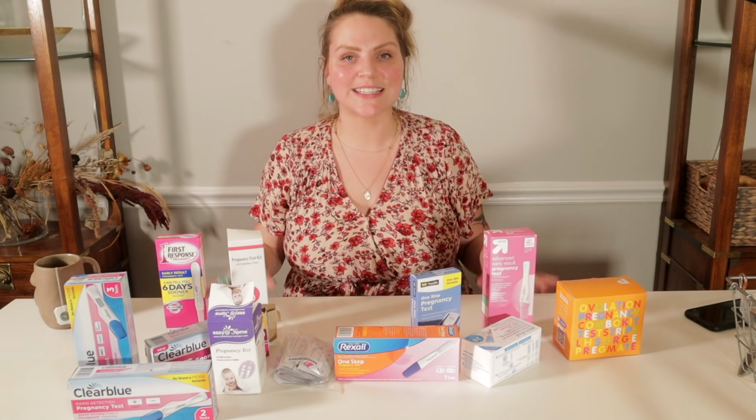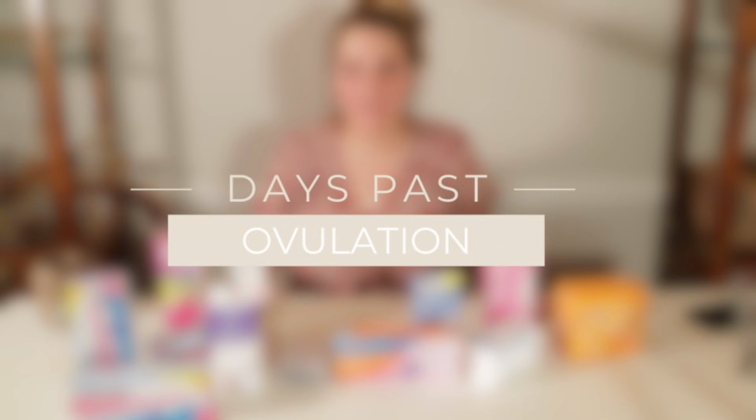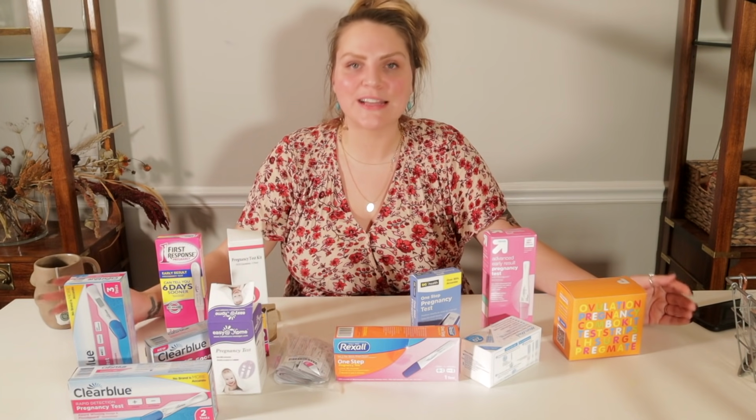But I am currently 10 DPO. DPO means days past ovulation. And if you're anything like me, I started to take pregnancy tests around 8 DPO because I was so eager to know if we were pregnant.